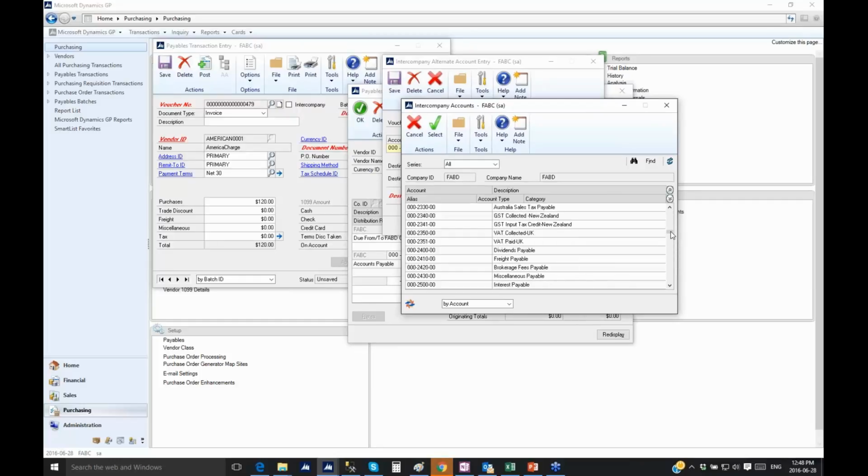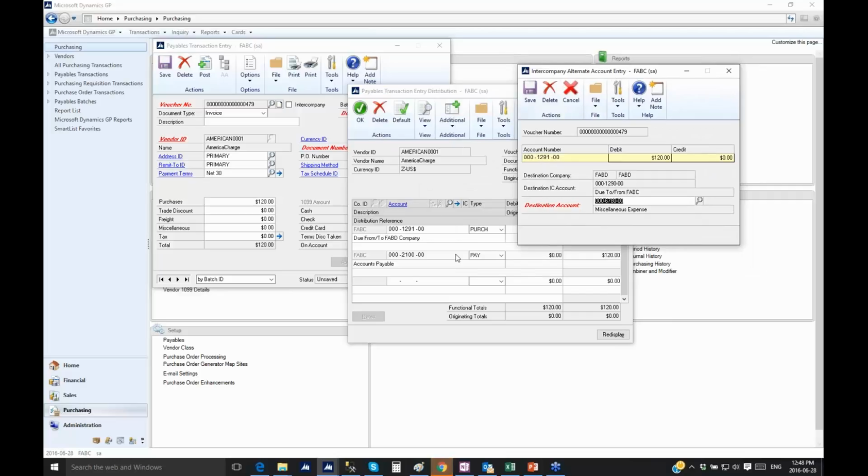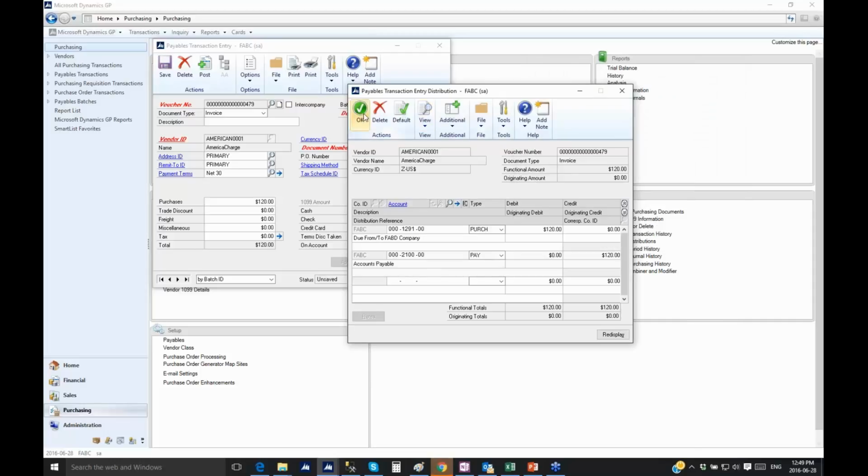Whoops, I didn't go in the wrong way. I could have typed it in, by the way, but I'm just going to pick it here. So now I've set up the system so that in FAB-C it will post against my accounts payable and my due from FAB-D, and in FAB-D it's going to post the other entry for the due to FAB-C and the miscellaneous expense in that company. So I'm going to save that.